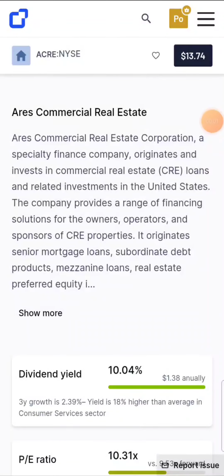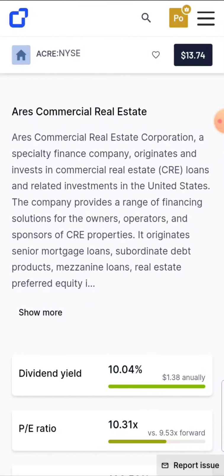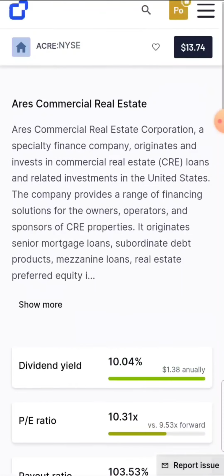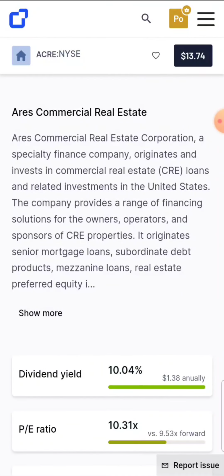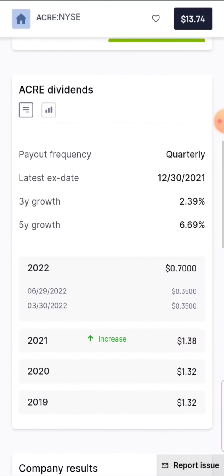One of the most important things to a dividend investor is the annual dividend. As we look at Ares Commercial Real Estate, it's a REIT that I'm very fond of. We can see that it has a dividend yield of 10% and it pays an annual dividend of $1.38, and it's only $13.74. That's pretty good. That's a pretty high dividend yield.